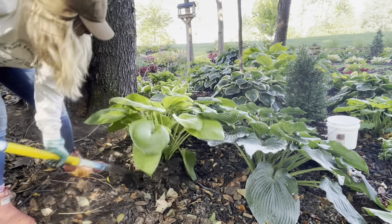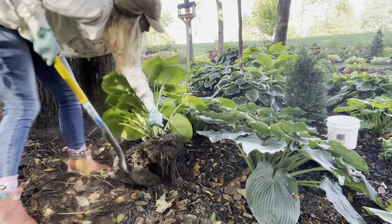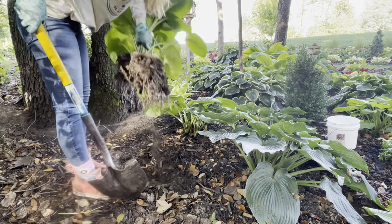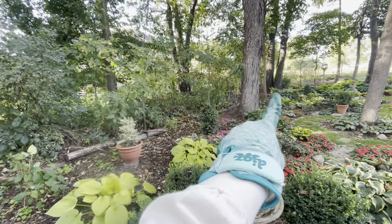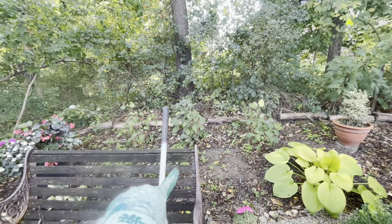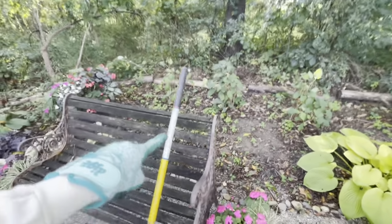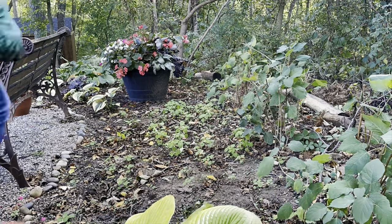Coming right up. It's easy. You don't have to do hardly anything. This is the spot I wanted to put the other August moon, so it's right over there. I just dug it. And I wanted to put a third one right here. And I'm gonna come in here quick though and pull all these weeds.